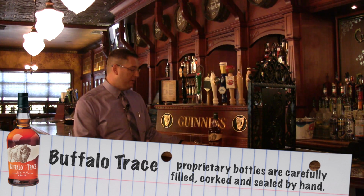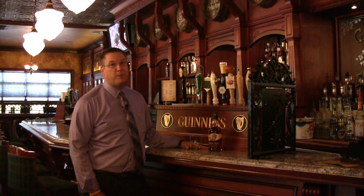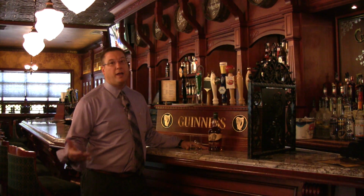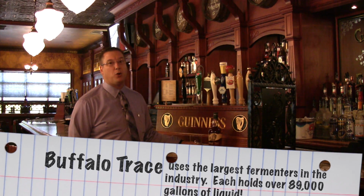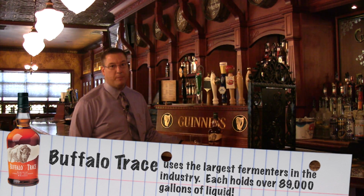Now this distillery, they use pure limestone water from the Kentucky River, which is a hop, skip, and a jump away from the distillery itself. They use a typical standard, if you will, mash bill for their bourbon, which is corn, rye, and barley. You have to use, by government law, minimum 51% corn for bourbon, and of course Buffalo Trace does follow that to the letter of the law.